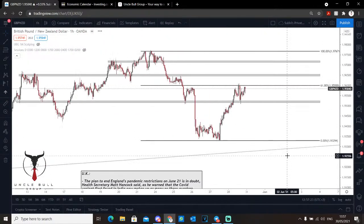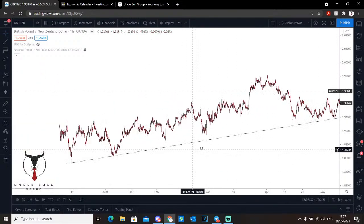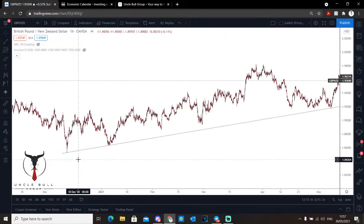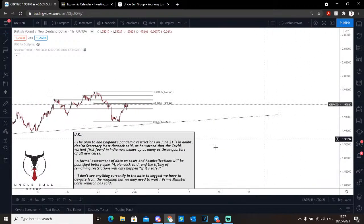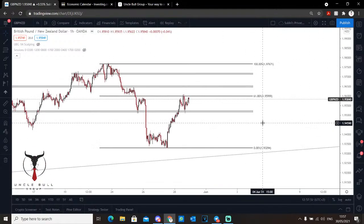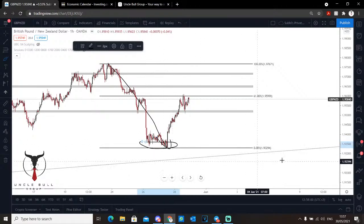Now, from a technical perspective, right? The pound NZD has been moving in a very strong ascending trend line, respecting an ascending trend line, and it has been rejecting it every time it has bumped into it, right? As we can notice from the chart. Now, most recently, due to the NZD strength, the pair moved to the downside and found support at around this area, which is around 1.93500, right?